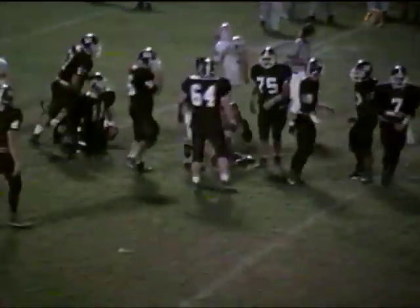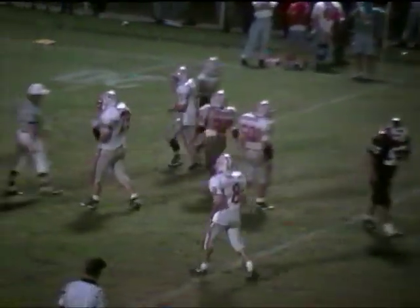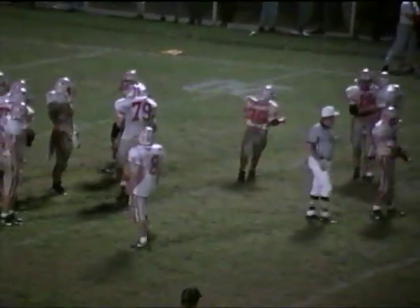Jody's going to give it off in there to Scott Hart. Is that Scott coming out of the pack? I think so. Scott across the 30 up to the 33-yard line. 2nd and 2 for Corbin.